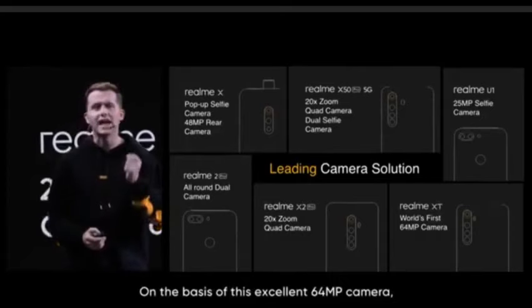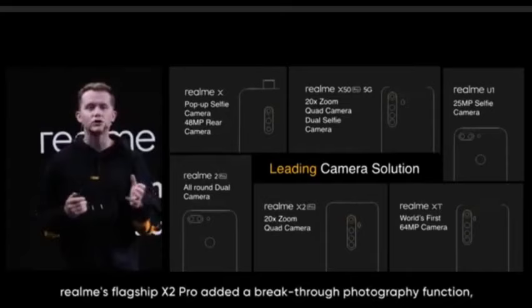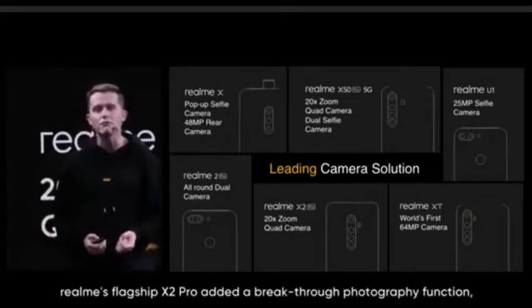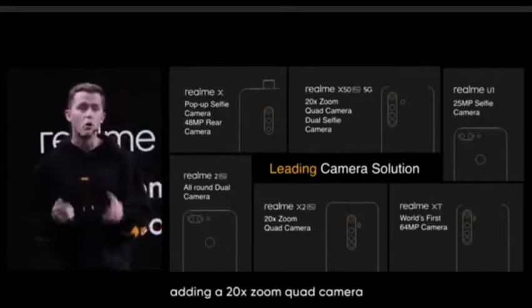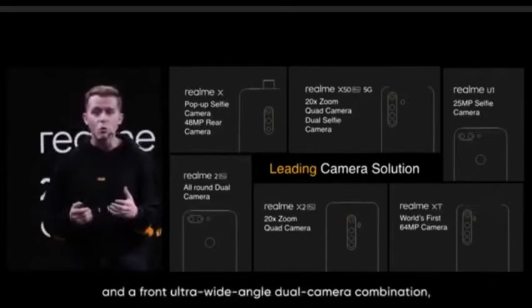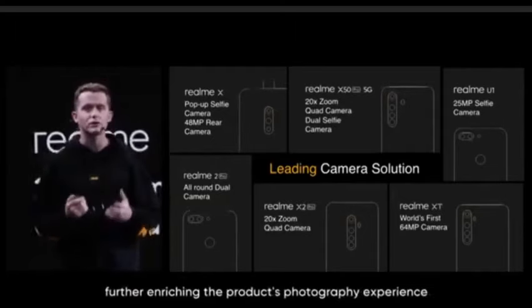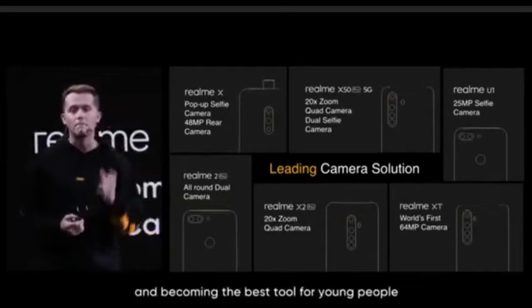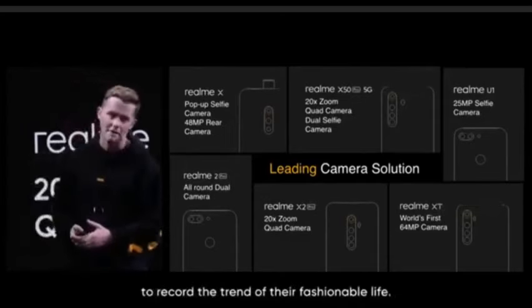On the basis of this excellent 64-megapixel camera, Realme's flagship X2 Pro added a breakthrough photography function, adding a 20x zoom quad camera and a front ultra-wide angle dual camera combination, further enriching the product's photography experience and becoming the best tool for young people to record the trend of their fashionable life.